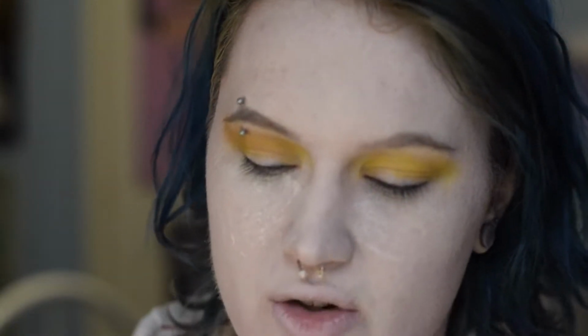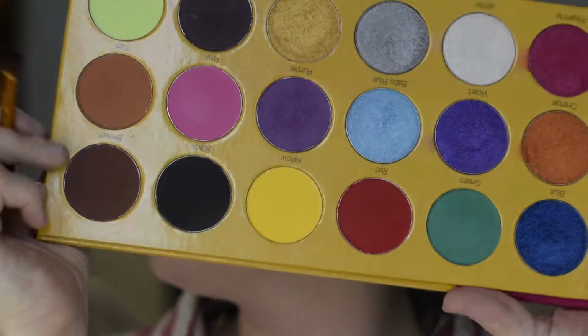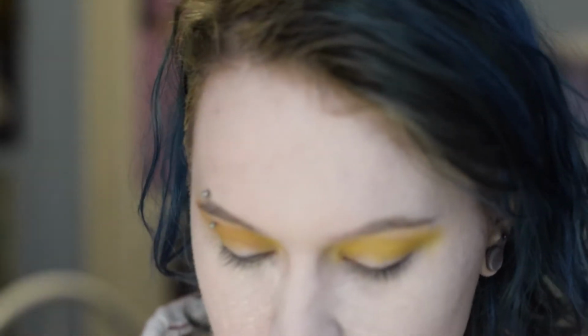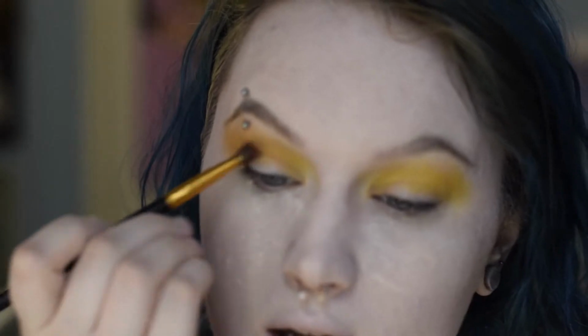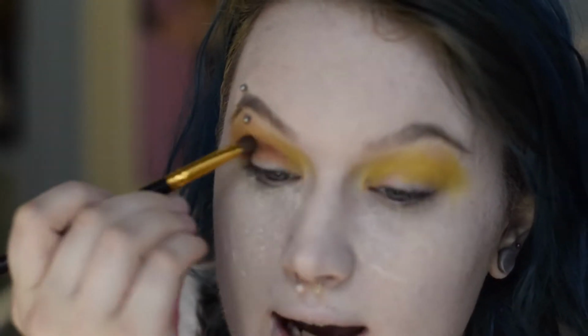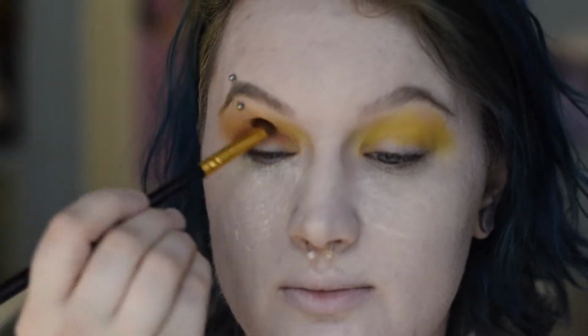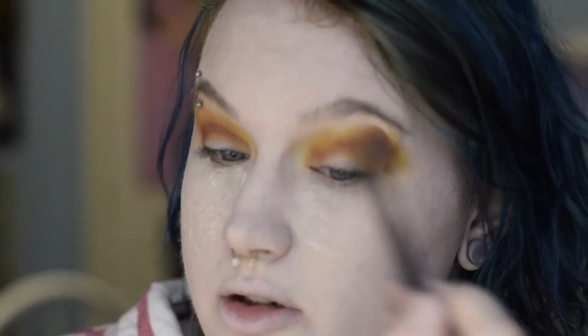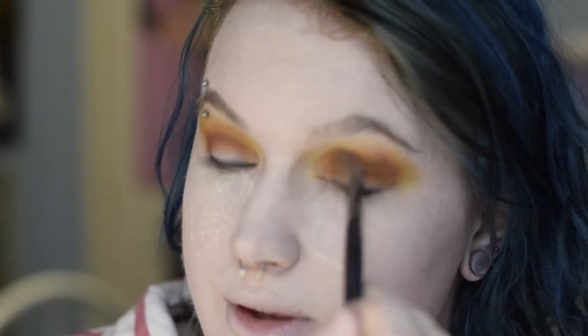Next I'm going to go into the shade Brown, which is the shade right here. Woo! And I'm going to throw that into my crease area. I have hooded eyes, so it's easy to tell where my crease is. And now that I've sloppily put it on, I'm just going to go back over with yellow and blend them together.